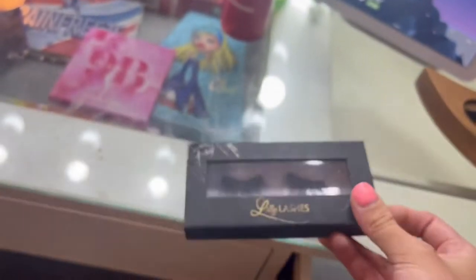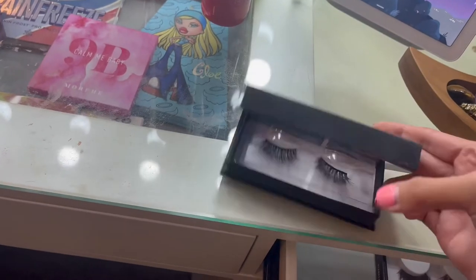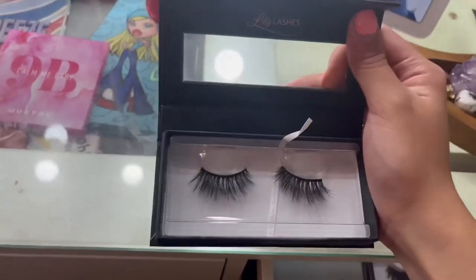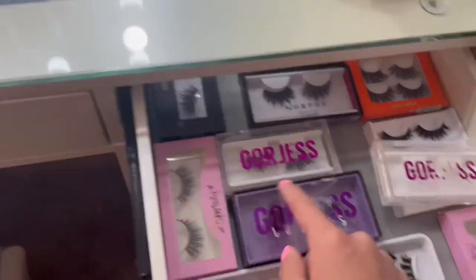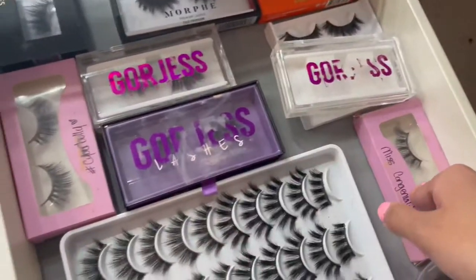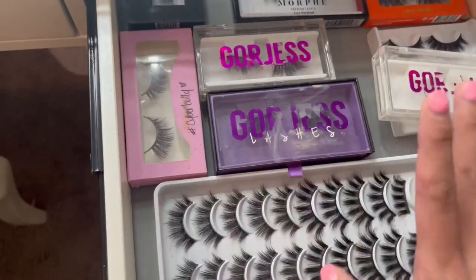These are called Miami, and I freaking love these lashes. They're definitely worth the money in my opinion. We have another pair of Lashy by Mia. I don't know if they're in the right ones, by the way. These are just the packaging, so I don't know if they're the right names to it, just so you know.